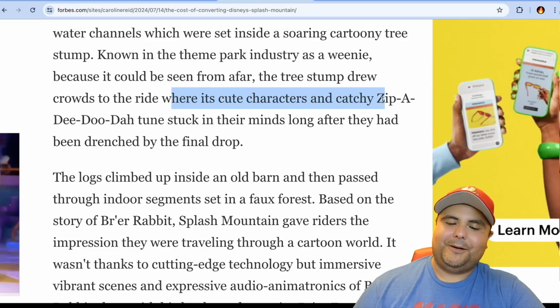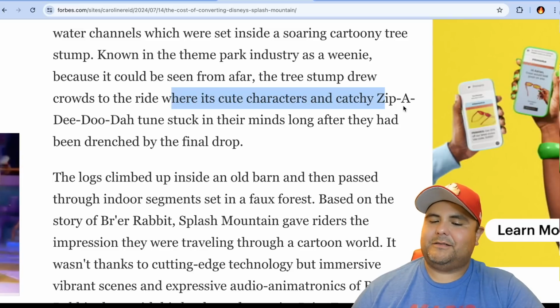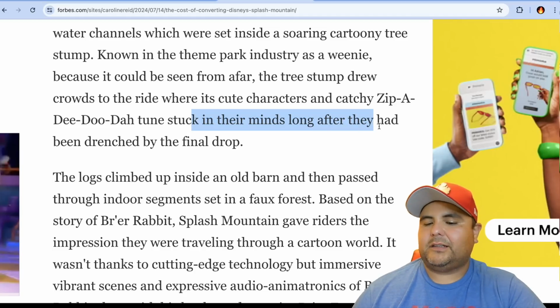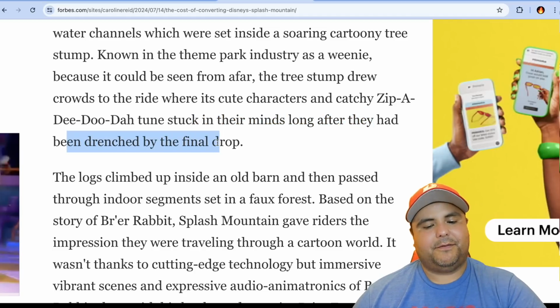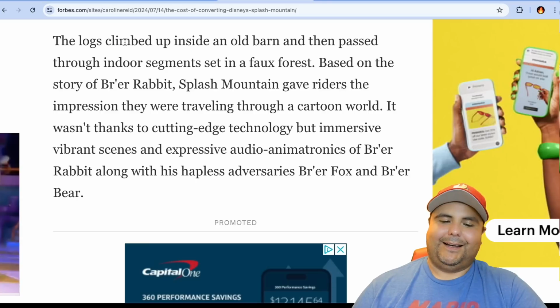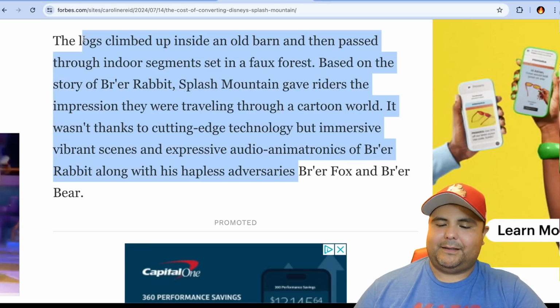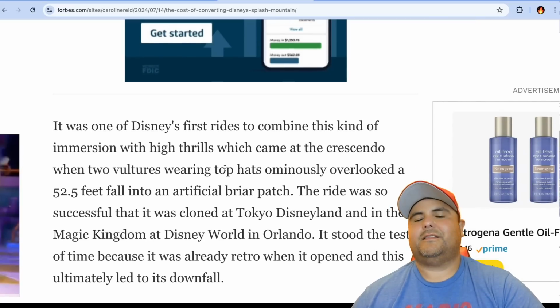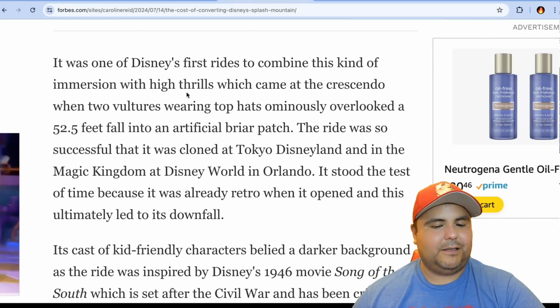Crowds to the ride were drawn by its cute characters and catchy Zip-a-Dee-Doo-Dah tune, stuck in their minds long after they had been drenched by the final drop. The logs climbed up inside an old barn, and then, I don't even think we need to read this part. Yes, we get it. Very awesome animatronics, catchy tune, cartoony, we get it.